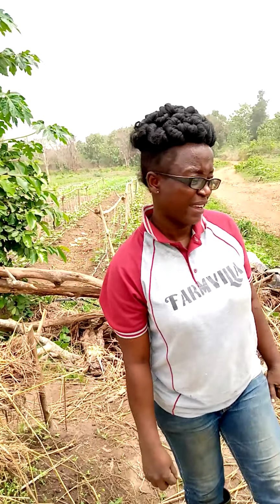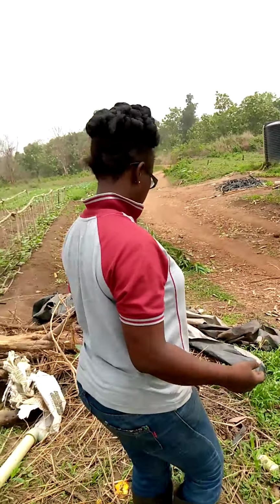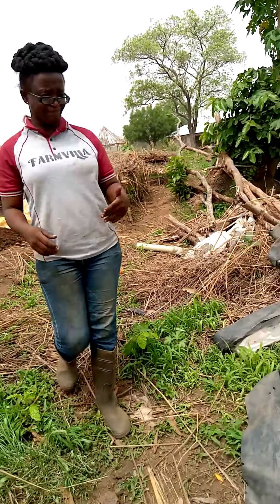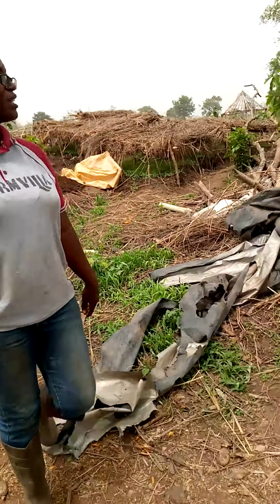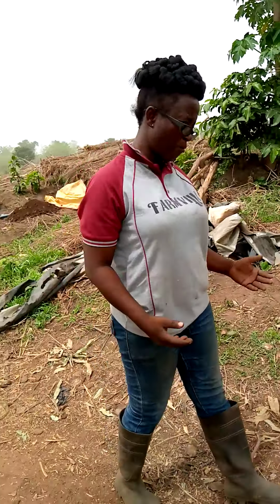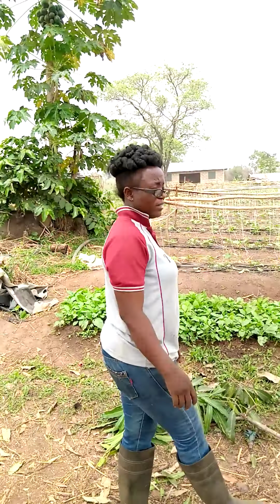Next: is organic farming cheaper than normal farming? When you talk of cheaper, it's a common word. I won't say it's cheaper and I won't say it's not cheaper. But I will explain something. What I understand is that if you are doing organic, you don't go to the market to buy synthetic fertilizer. You don't go to the market to buy pesticide.